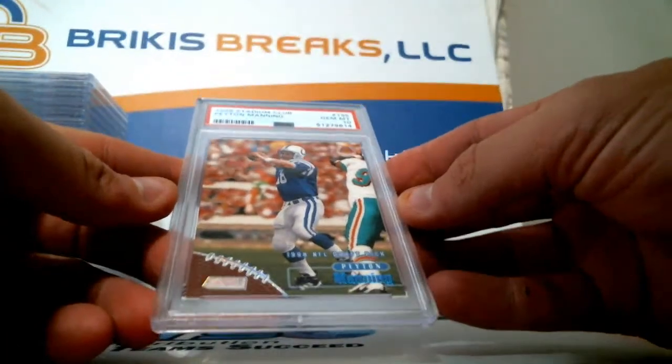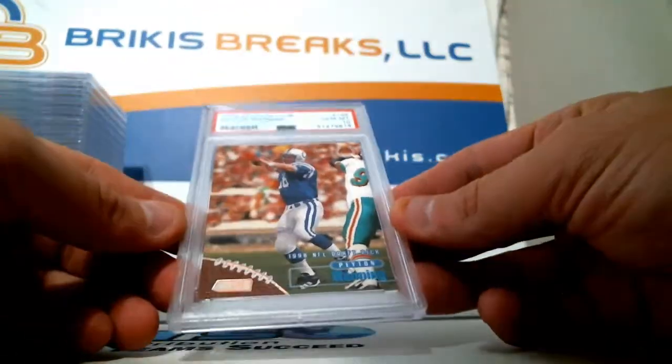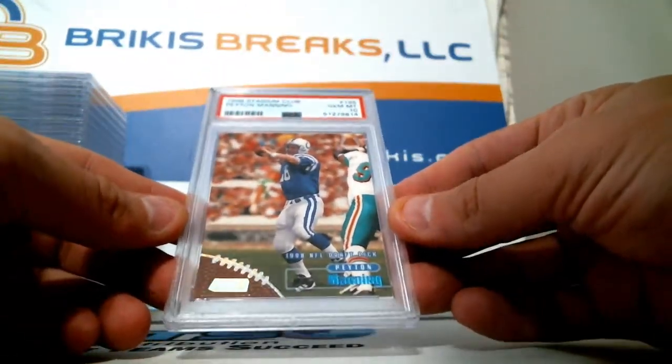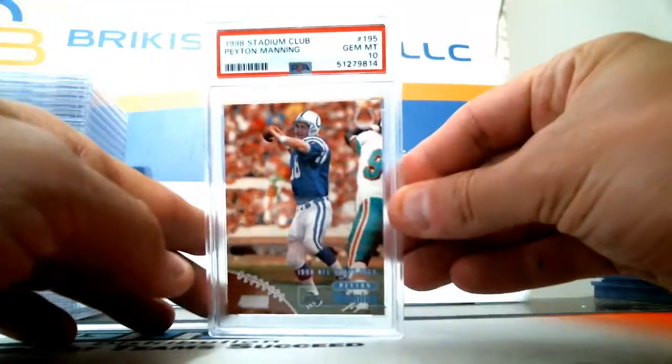There's a nice 10 though, Peyton Manning. I think I have a couple of these already. That's a Stadium Club base rookie Peyton Manning from 98. Got a gemmer on that one. PSA 10. Peyton Manning, Stadium Club rookie.